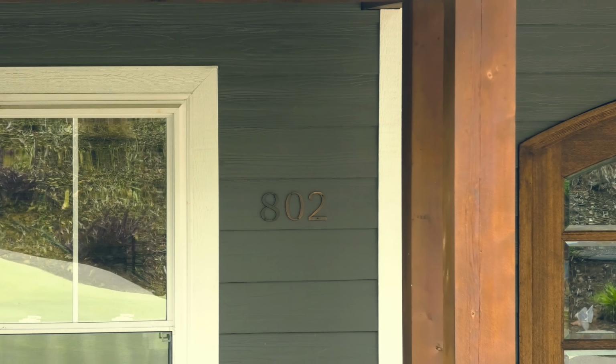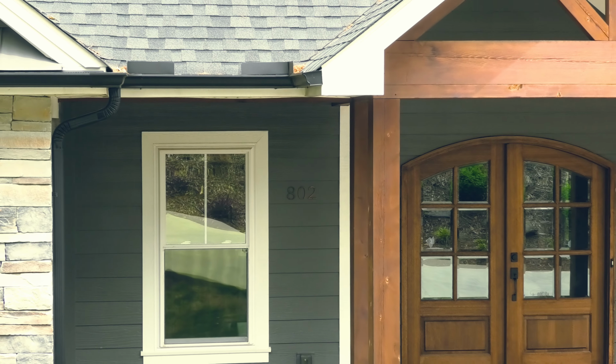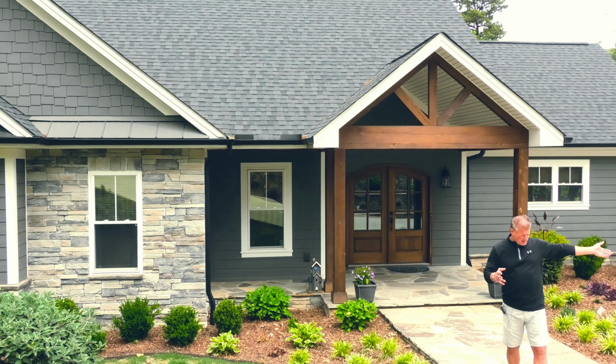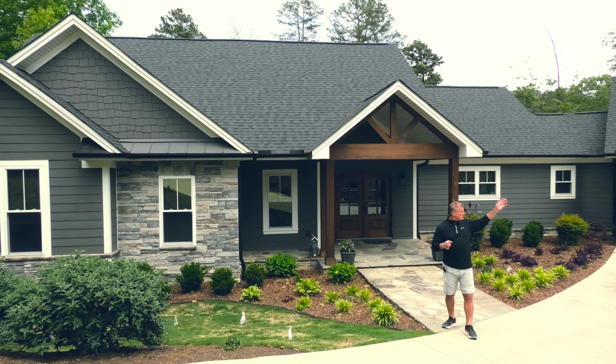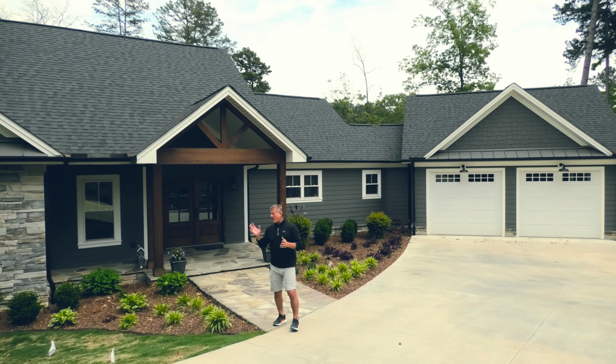802 Clearlake Point over here in Waterford, one of the nicest communities on Lake Keowee. Great location, only 10 minutes to the Publix, 10 minutes to the Ingles, getting right into downtown Seneca, so very sought after. And we've got a beautiful house today.